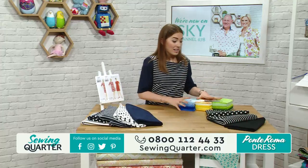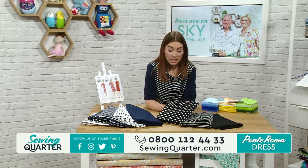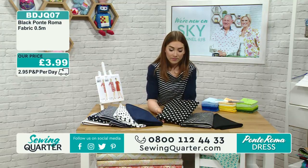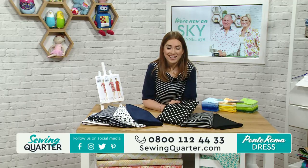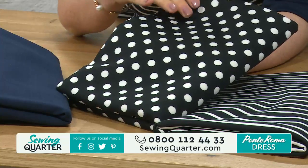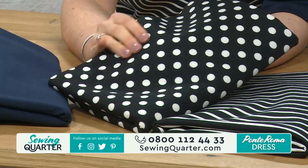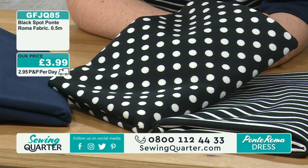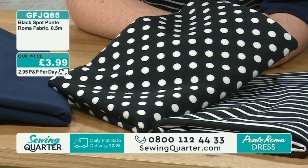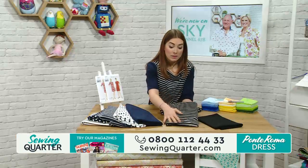Then moving over to the black, so if you would prefer to do it in a black, you can. So we've got the black spot, again with the ivory. We're just changing that one there, sorry, that was the plain black one. So £3.99 again per half metre. So effectively, you could make a dress for just under £16, 2 metres of fabric. Obviously, once you've got your pattern, you can always reuse that as well. You've got the black and cream stripe.